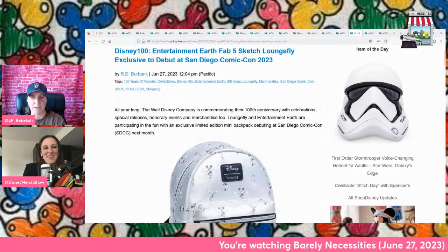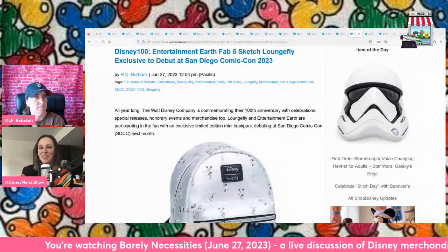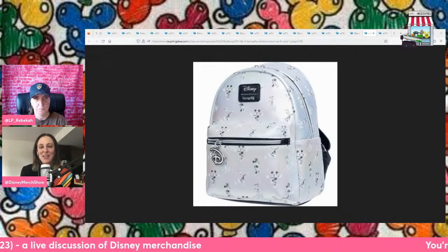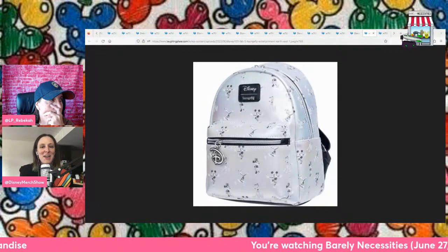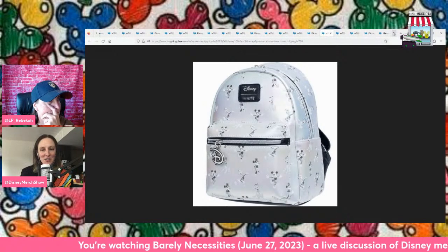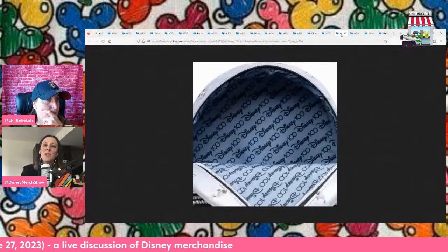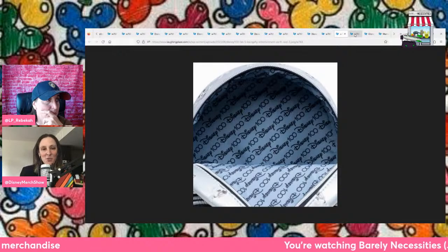I'll let you talk Entertainment Earth, Becca. Yes, we have a new Entertainment Earth exclusive. From what I understand, this is going to debut first at San Diego Comic-Con. This is part of the Disney 100 series, and I think it is exclusive to Entertainment Earth. It's a Loungefly bag with a very pretty platinum color scheme. This is the Fab 5 in little sketches, Heritage sketch I think is what they called it, which is really, really cute. Of course, we have a matching lining with the Disney 100 logo.